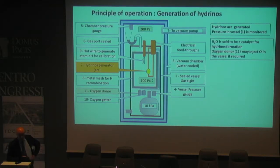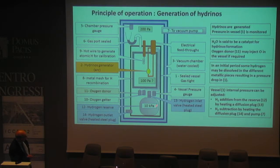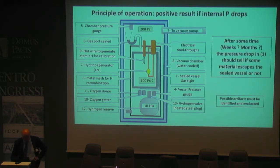Randall-Mills claims that H2O is a catalyst for the production of hydrinos. So then let's operate an oxygen donor to give some H2O again back inside the vessel. Maybe during an initial phase, some hydrogen may get dissolved in all these elements. This is the reason why you see there is a small container of hydrogen embarked inside this space capsule. If necessary, you can heat up a plug here to diffuse the hydrogen to the vessel space, or if you put too much hydrogen, you can heat up this plug to remove this hydrogen out to this vacuum pump. So we can indeed operate that as we wish.